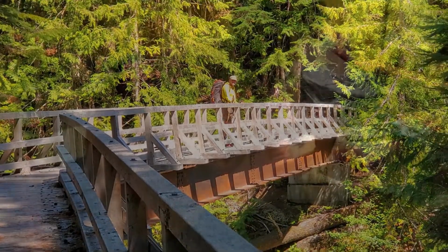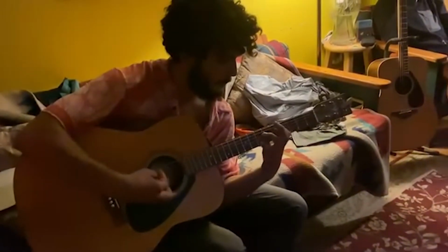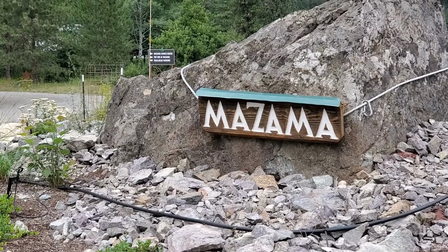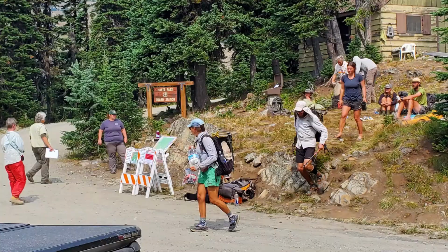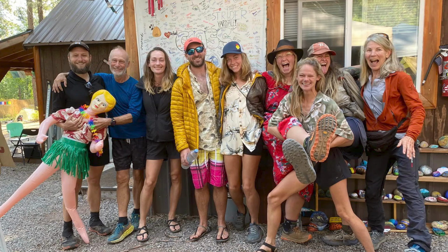But for now, you're in Mazama, Washington, home of the famous Lion's Den hiker haven. Mazama is off mile 2594 or 2625 between Stehekin and the northern terminus. Whether you leave trail at Hart's Pass or Rainy Pass, this is the nearest town, and one you'll remember.